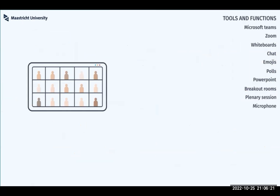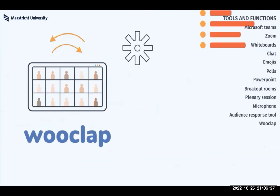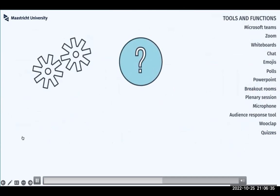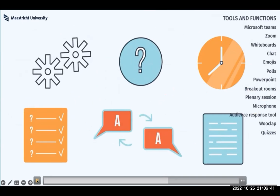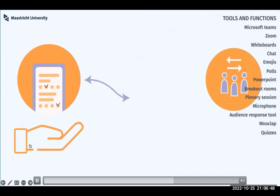For interactions in plenary sessions, try using an audience response tool like WooClap. Function tools like polls and quizzes can easily be used to stimulate interaction. For things to work smoothly, make sure you have a clear question, give enough time to everyone to answer the questions, and then share the answers and provide explanations. Quizzes also help with interaction. To add more thrill to your planned interaction, you can combine quizzes with a small competition.